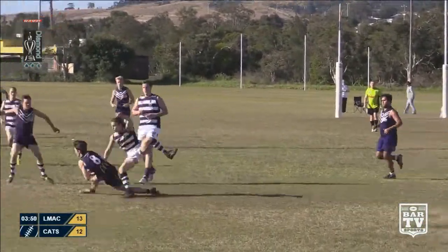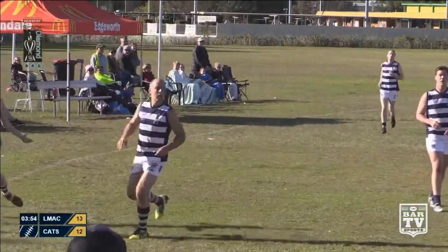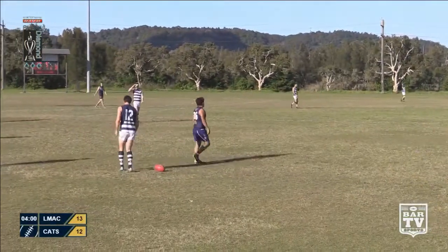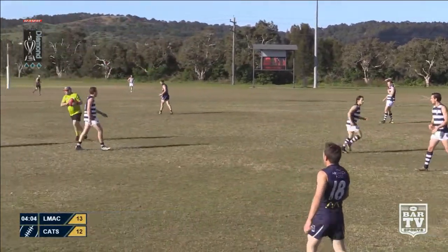Not a great kick. It's a fair bit of height in it, but a good mark by Timmy Wells. He's got this one though. Play on. No advantage, so the ball's going back to Timmy Wells. Centre flank.